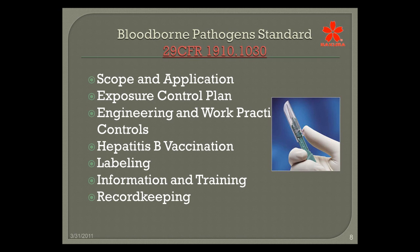Labeling. So everyone's seen the biohazard symbol. All refrigerators and freezers, including containers that have human blood, unfixed tissues, or other potentially infectious material, must be labeled with that biohazard sticker. Also, if you have biologically contaminated equipment, and it can't be decontaminated, that equipment must also be labeled appropriately to indicate that it could be potentially infectious. So if you have someone coming in to work on that equipment, they understand that, and they take appropriate measures, gloves and safety glasses or whatnot, to make sure they're not exposed.